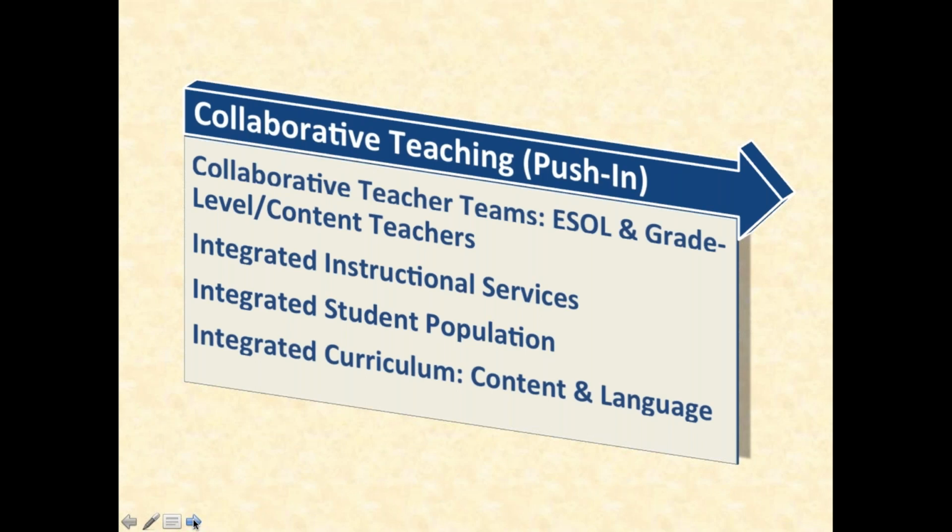We talk about how the student population is also integrated so that English learners aren't taught in isolation. We want them to be integrated with their English-speaking peers. And in this way, English learners really do have a wonderful model of English and also a purpose for learning English, because students learn to speak English, not to talk to their teachers, but actually to talk to other students. And last but not least, that the curriculum is integrated so that content and language instruction is developed together.